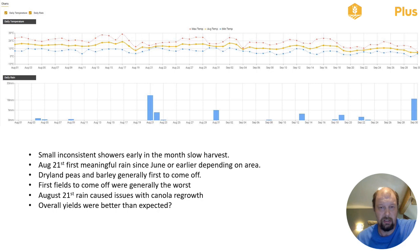And overall yields were better than expected. This was the one thing that most of my guys were quite surprised by. They were expecting to get almost nothing or under 10 bushels, and instead came off with 25 or 30 bushels of barley.